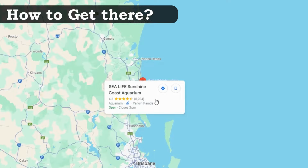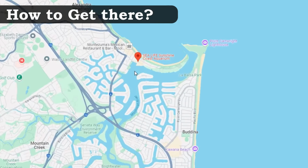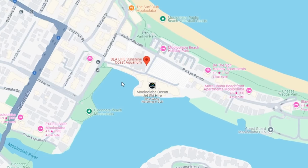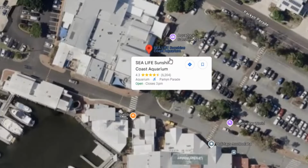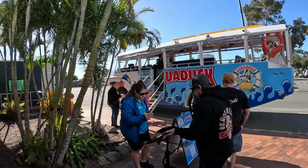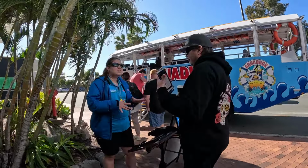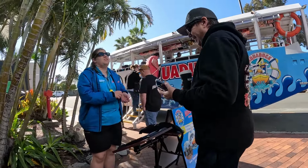But to help you get there, the Aquaduck tour departs from outside the Sea Life Aquarium, just near the wharf. It's in the heart of Mooloolaba. But please note there is no official office to check into, and if you're the first tour leaving for the day, there's no signage on where to go. When the amphibious vehicle first rocks up for the day, the guide will place a metal A-frame display board on the ground, which will stay put for the rest of the day. If anything, just hang out at the entrance of Sea Life and the duck vehicle will drive up about 10 minutes before you're supposed to leave.